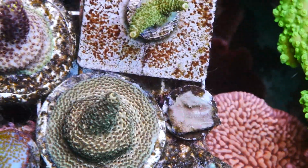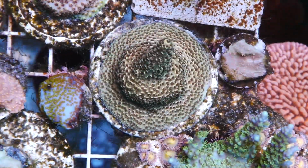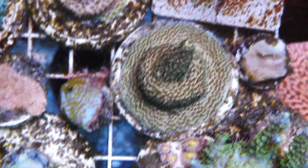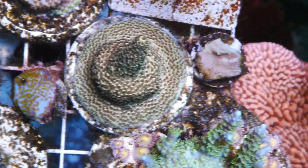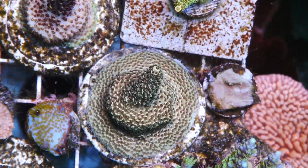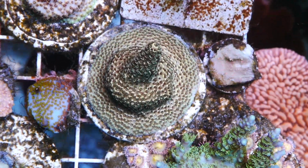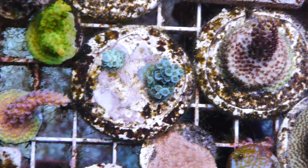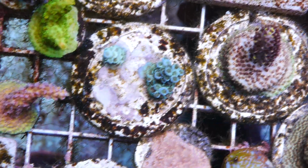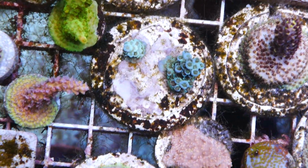And then we have the Pumpkin Milli. So it does look a bit orangey. In this tank, it's almost a yellowy orange, kind of like skin tone. I think its color is probably going to develop further, I hope. But good grower. And the middle here is a no-name blue tenuis that I had grown out and then it RTN'd because of my GFO mistake.